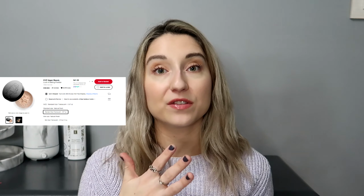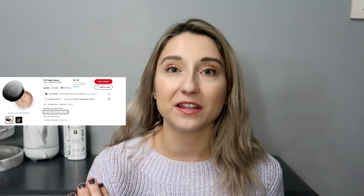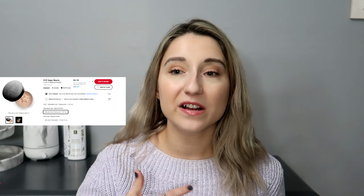It really helped with setting my under eyes. It really helped setting my face. I feel like it had the right tint and undertone to it for my skin. And I also, here comes the heat. I'm literally almost done. But anyway, I feel like it was just the perfect setting powder. It was so finely milled. You didn't need to use a lot. A little went a long way. It felt so good on the skin. It didn't make anything look cakey.